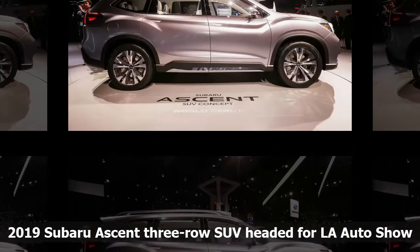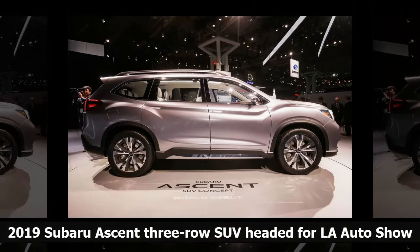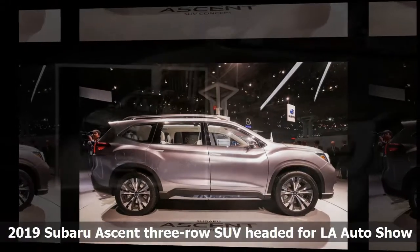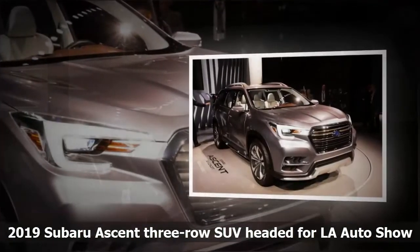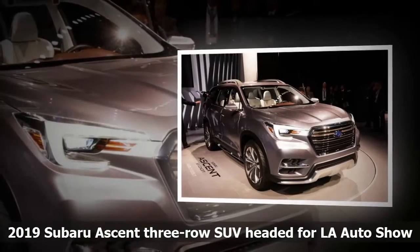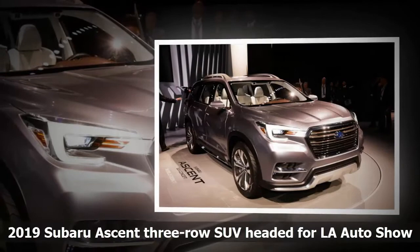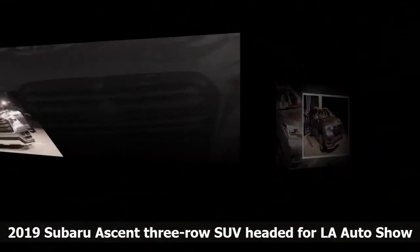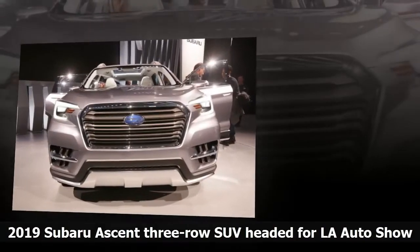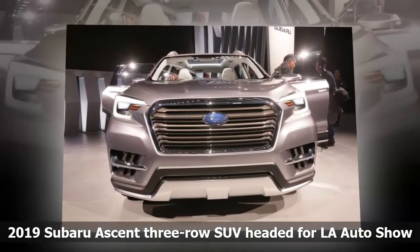Subaru has been without a three-row crossover since it killed off the rather ugly Tribeca. But that's about to change, and best of all, it's finally going to be attractive. Subaru announced on Twitter that it will unveil the production version of the 2019 Ascent three-row SUV on November 28th, as part of the Los Angeles Auto Show. If you don't happen to be at the show with an accredited media badge, Subaru will live stream the event.